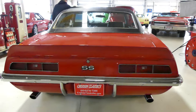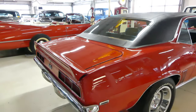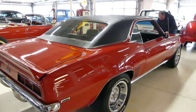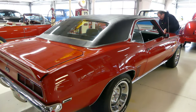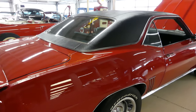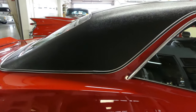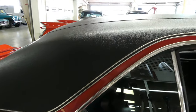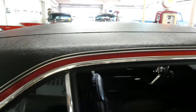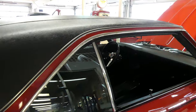Introducing a very nice 1969 Chevrolet Camaro. Painted in red, with a black vinyl top. And what I think is a very cool look is that space in between the vinyl top they did on the 69s. That is just a cool look.